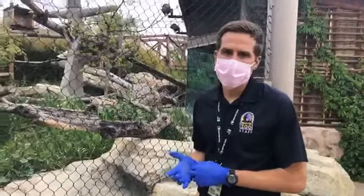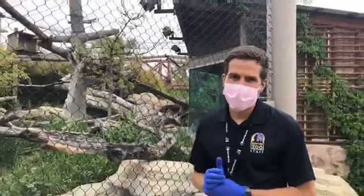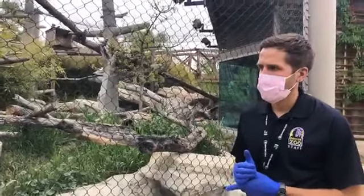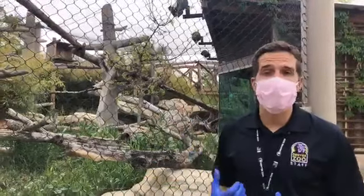Yeah, Matt's not just a keeper, he's the assistant curator of predators. So you work with our lions, our African wild dogs, our hyenas. You work with a lot of different species. How is working with an Asian species like this different from the ones in Benson's Predator Ridge, which are all African species?